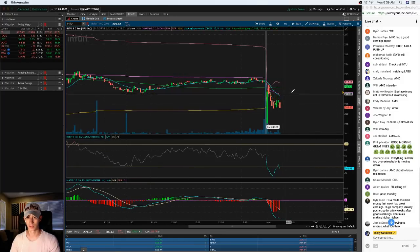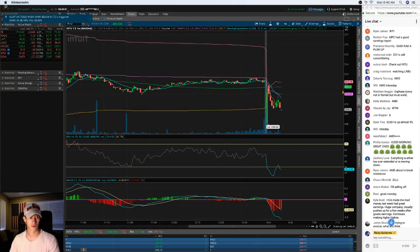So looks like I set my alert almost perfectly. Wow. Okay. Looks like it tried to push up, got rejected by that EMA line, and then continues to sell off. So we just got an alert that TQQQ broke below that support. So definitely something that I want to take into consideration.